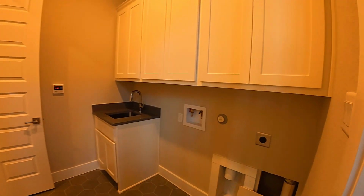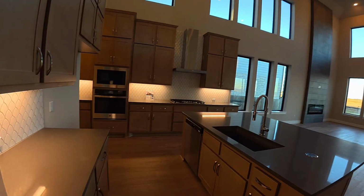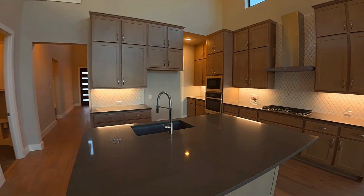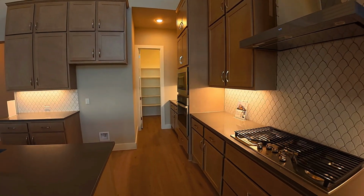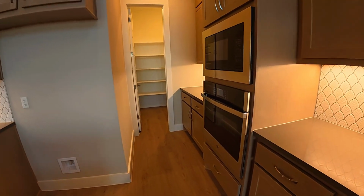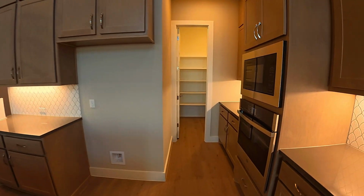Here will be your washer and dryer. Additionally, you have a sink in as well, cabinets for storage. And then we have our kitchen area. This is a really nice kitchen, super large island. The house does come with the stovetop, the convection hood, as well as the microwave and oven, excuse me, and a dishwasher. So this is where your refrigerator would go. I believe that's something that you would pick out yourself.